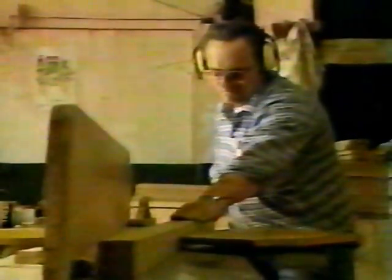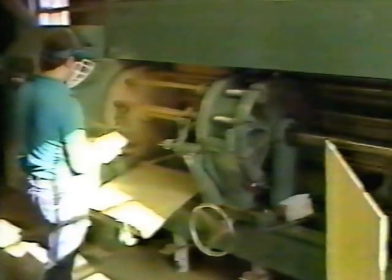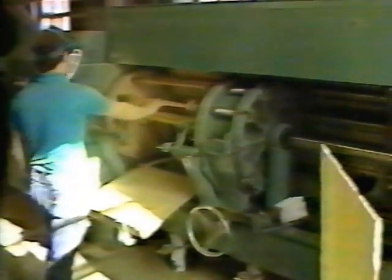Then the boards come into the mill for the rough cut. Some are then glued together for panels. And then they go off to the planers to smooth the wood surface. Each process is a step closer to the sanding department, and that's where the smooth finish really starts.